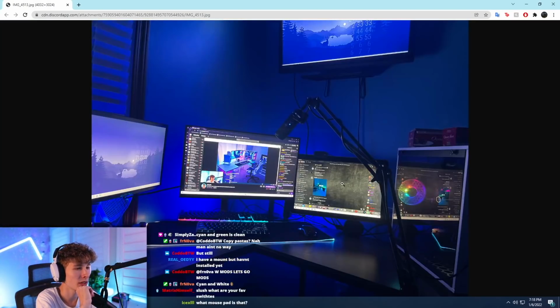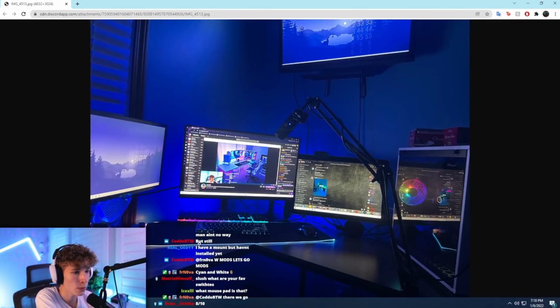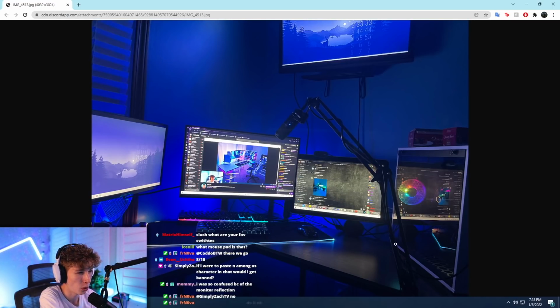Ooh, the PC fan looks clean in there. I would say move this monitor in some to fix this gap right here, and then it would look a lot cleaner. RGB mouse pad's pretty cool in this setup since it's a really dark, black setup with RGB. The mic's pretty high and it's coming from here. Does that not go over your head?